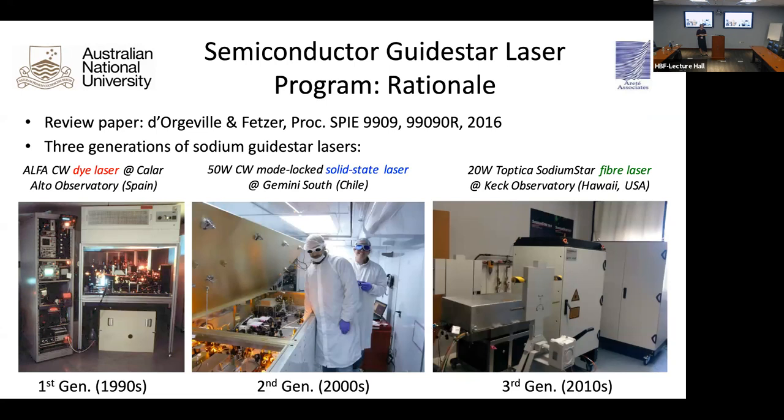Francois and I have been involved with a program at the Australian National University, working with industry partners to do satellite imaging, satellite tracking, and debris tracking. And lately, we're going to try to do debris pushing, so using another bigger laser to move those debris on the sky. But I'll come back to that.